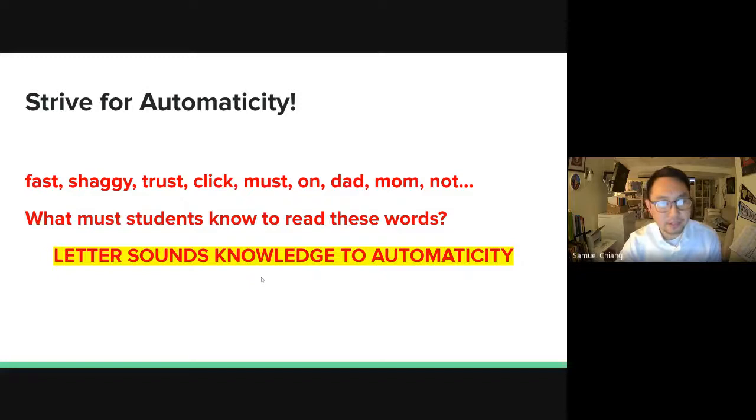So what do they need to know? They need to know the letter sounds to automaticity. And what I mean by automaticity is that they shouldn't have to think about a letter and its corresponding sound. If it takes a long time, and by long, I mean more than 3 seconds, for them to see a letter and then recognize the sound that goes with it, it's not automatic.